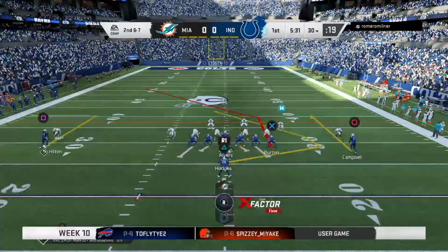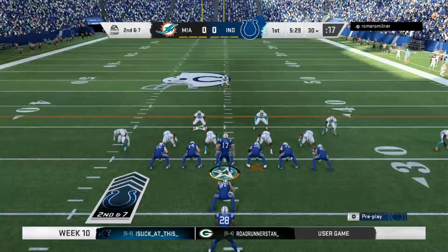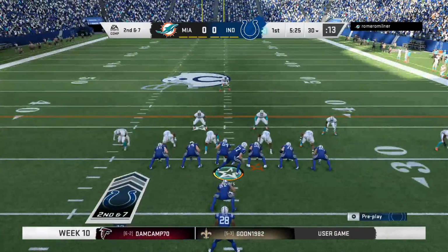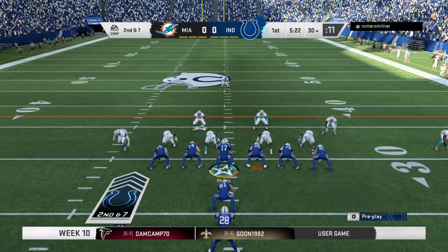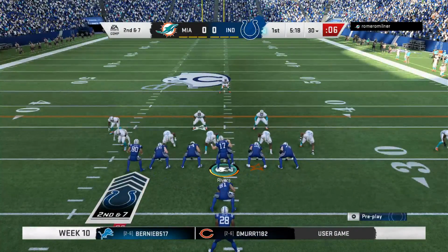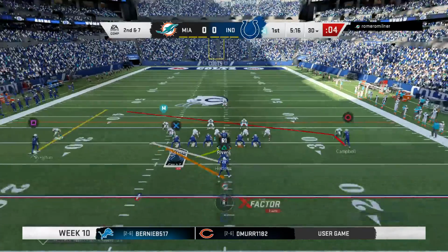3 yards on that last carry. Here's second and 7. Check. Watch twist. Buffalo. Load it. He's coming. Red. You got tight right there.